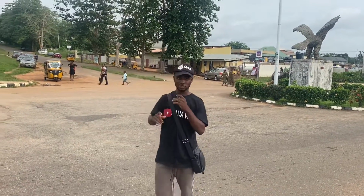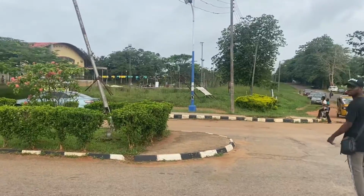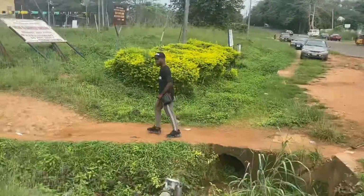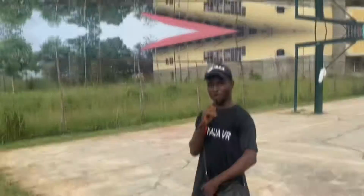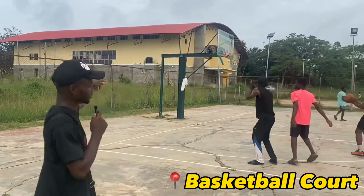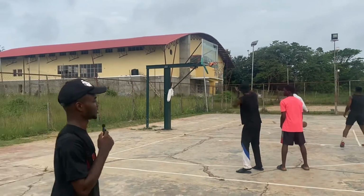Now let's focus on the sports center and check out what these guys are playing over there. So we are finally in the main basketball court in FUTA. This is where the basketball activities happen. We're having a hoop flex very soon, and these guys are training for that.